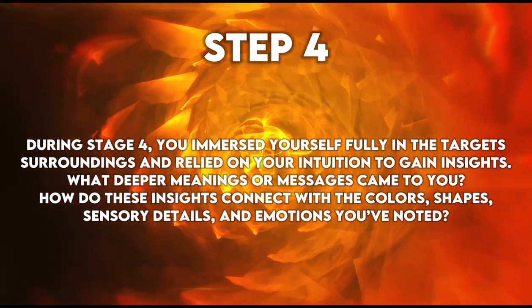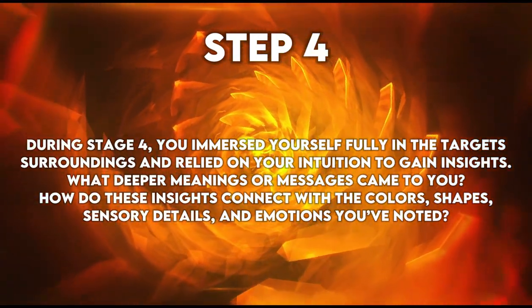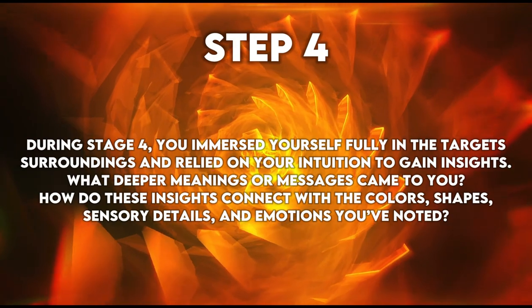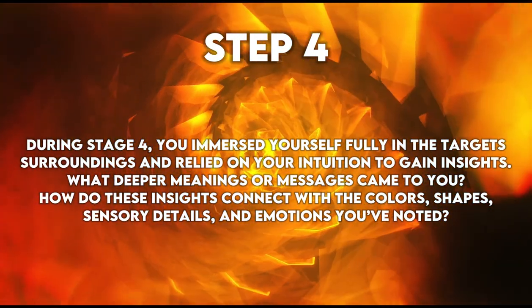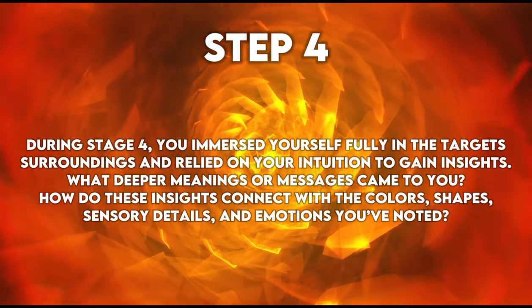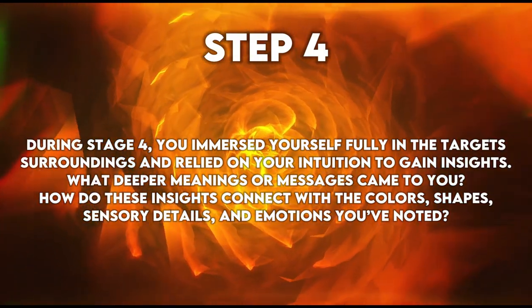During Stage 4, you immersed yourself fully in the target's surroundings and relied on your intuition to gain insights. What deeper meanings or messages came to you? How do these insights connect with the colours, shapes, sensory details, and emotions you've noted?